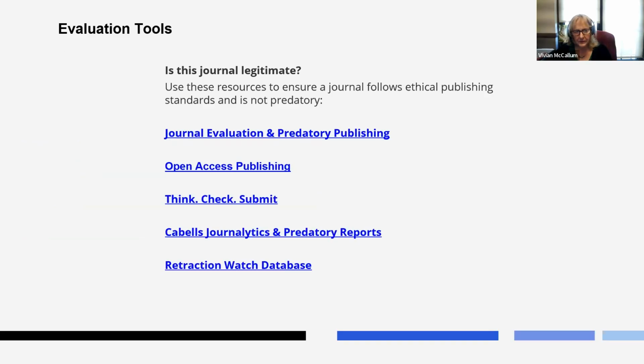And then more towards determining again that the journal is legitimate, just to make triple sure. There's actually a new LibGuide, which is a research guide that we created on journal evaluation and predatory publishing, and then on open access publishing. And then you'll see where they intersect. This website, Think, Check, Submit, is really good and well known for being a leader in understanding and spotting predatory publishers. Cabells has been around for a long time, where it actually lists journals that have been deemed predatory, and the Retraction Watch database.